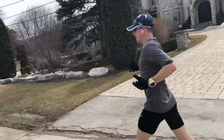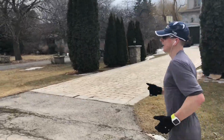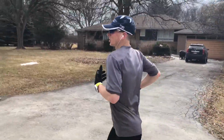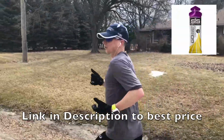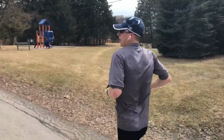So in terms of what we're fueling with on these long runs, I said that now that the first race of the season's been announced, I'm getting serious about my nutrition. So on this long run, I'm using Science and Sport gels, and so far they're going real well. Like I said, energy levels are real good right now.